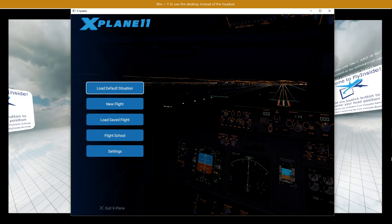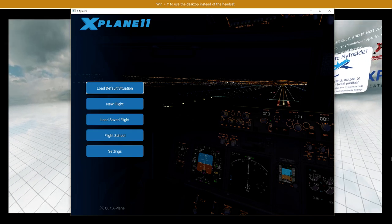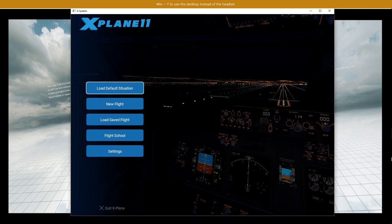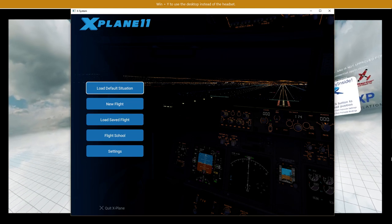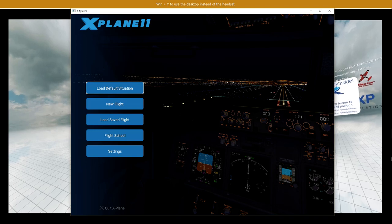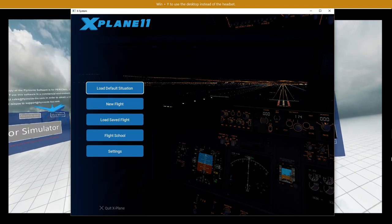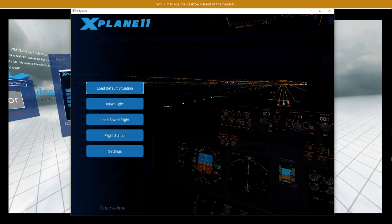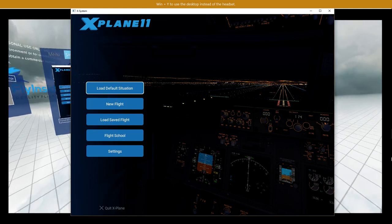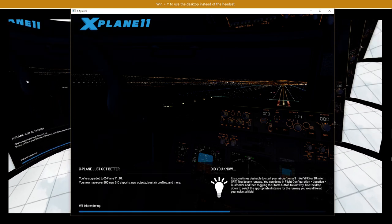Alright, we are centering. Hit any key. And make sure that I'm pointing in the right direction. I do that by feeling my rudder pedals. Alright, here we go. And that's good. And let's load the default flight.